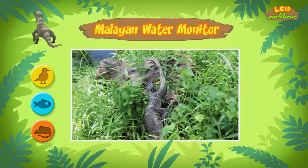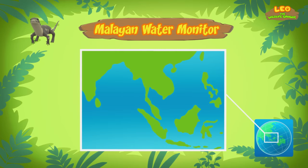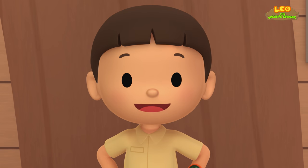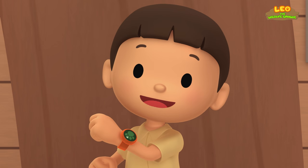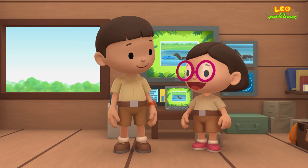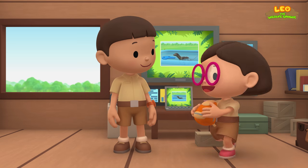Well, normally, Malayan water monitors don't live in gardens. They live in forests in different countries in South and Southeast Asia. The one you found comes from this place. I think we should return the water monitor to its natural home in the forest. Come and join us. That's a great idea, Leo. I'm sure the water monitor would be happy to go back home. See you downstairs.